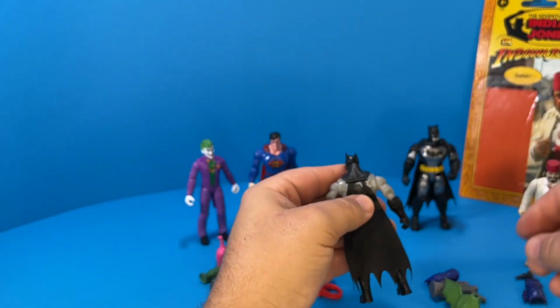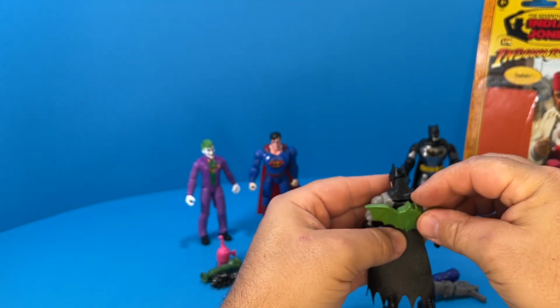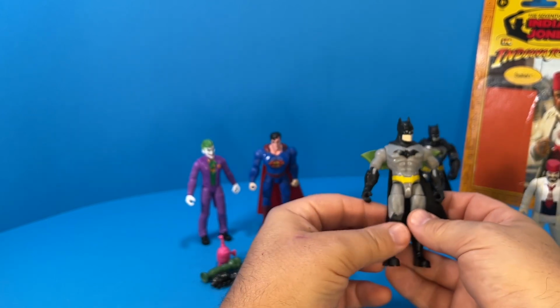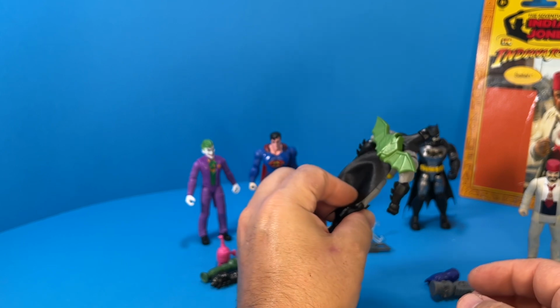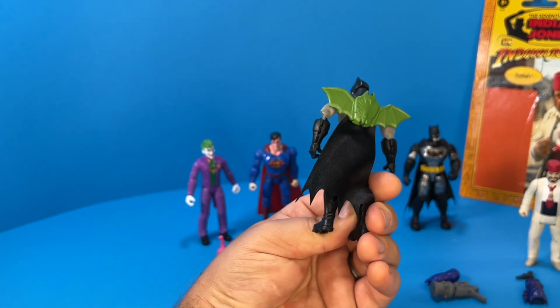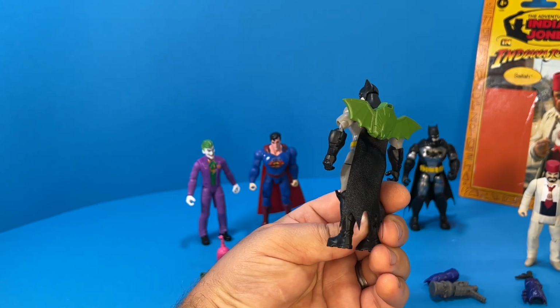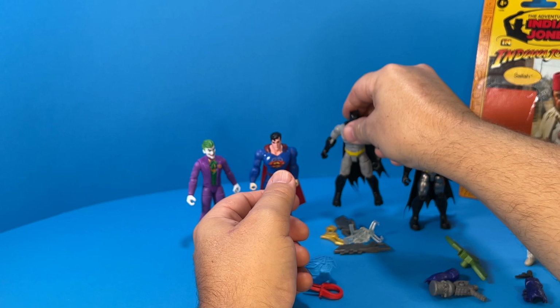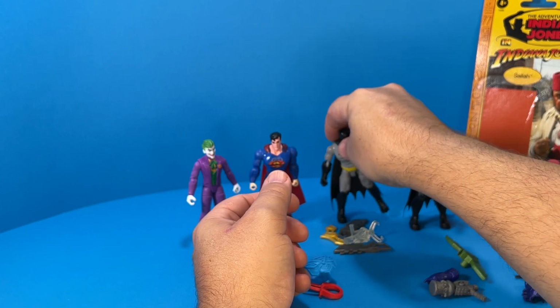And you can see he's got a hole in his cape here, so you can put any accessory like these wings. Those wings are a little small. I don't know if those would be very useful. I don't think he had small wings like that. But anyway, it's the thought that counts, I guess.